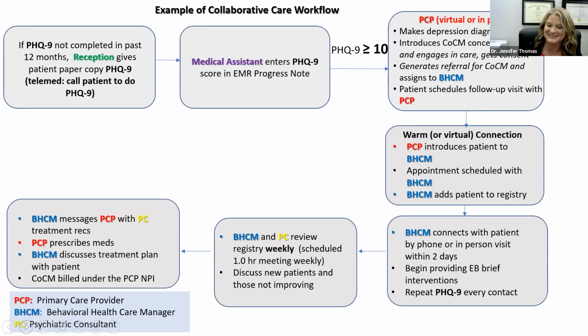Patient hopefully says, yes, that sounds great. I'd love to do collaborative care. If possible, we bring in our care manager into the room and do that warm handoff, that warm connection. It helps us develop rapport with the patient when we say, hey, I can vouch for Christine. She's my care manager. I work closely with her. She's part of my care team in my office. You'll be in good hands. And I think that helps patients feel even more engaged and comfortable with the process.